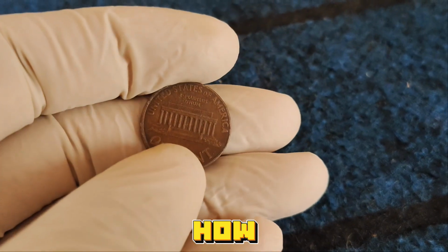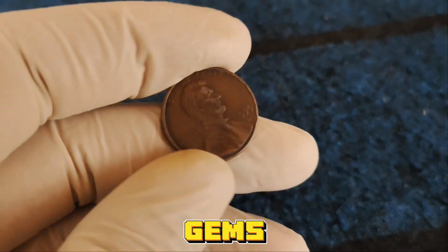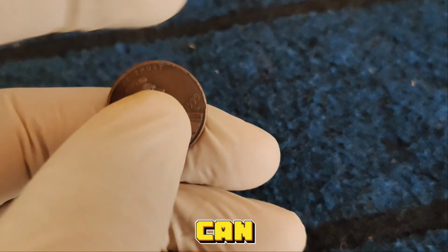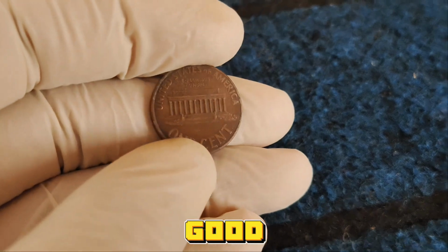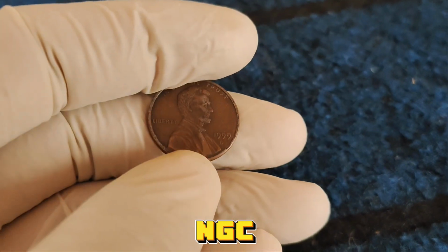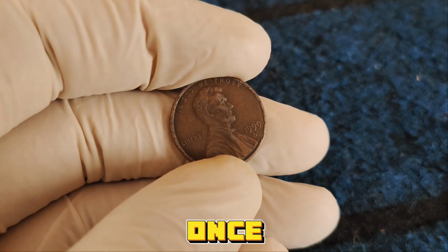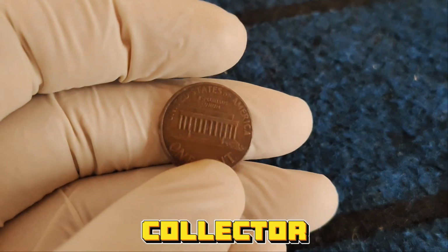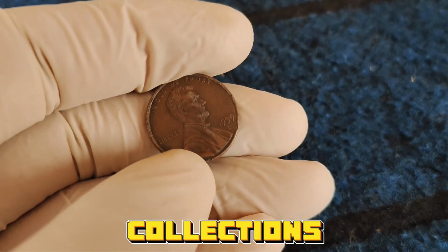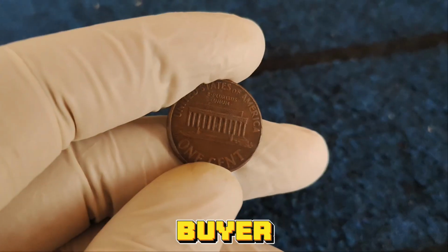Section 6. How to sell if you strike gold. So what if you actually find one of these gems? First, don't spend it. Handle the coin carefully, wear gloves if you can. Take high-quality photos in good lighting. Compare your coin with graded images from PCGS or NGC databases. If it looks promising, send it in for grading. Once you have your grade, list it on collector platforms like eBay with proper title and keywords, Great Collections, Heritage Auctions, Facebook collector groups, and be patient, the right buyer will come.